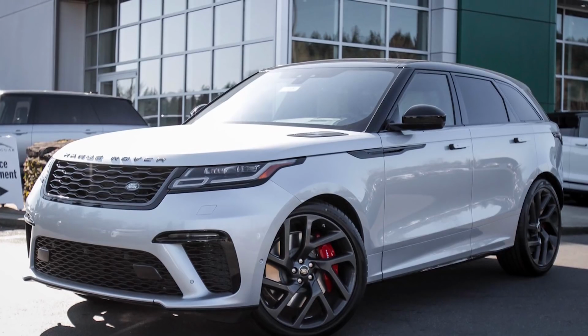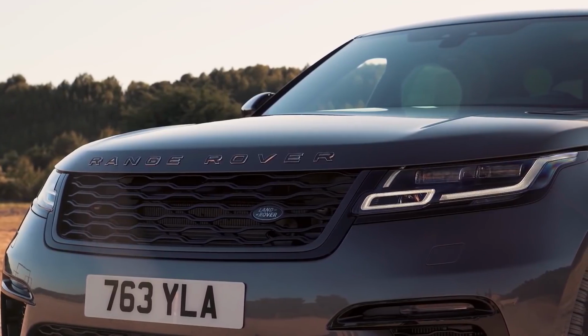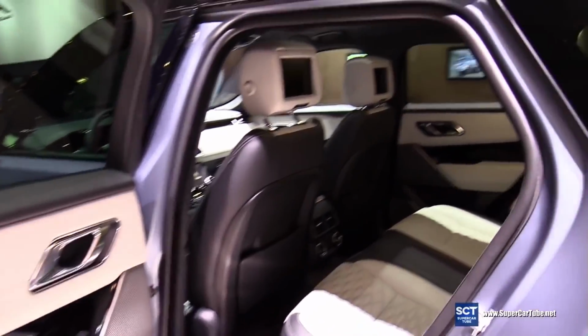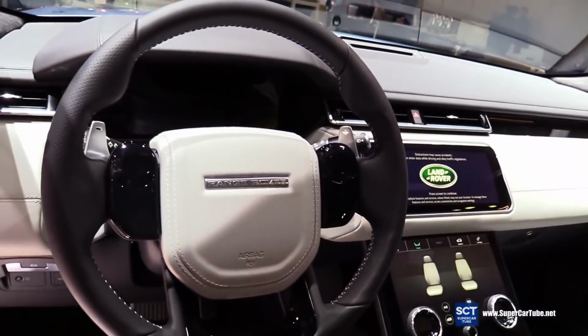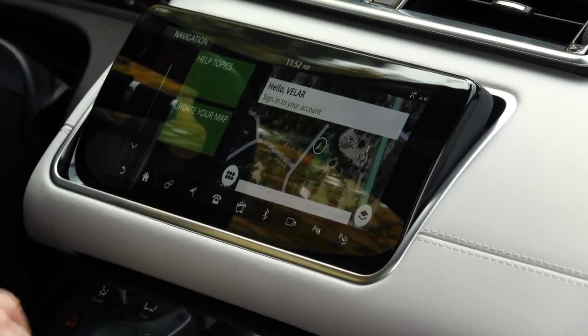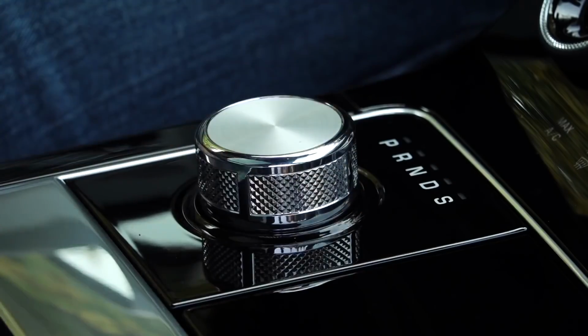Outside, the Velar looks much the same as any of the other autobiographies, with only minor cosmetic adjustments here and there. Inside, though, is a completely different story. The quilted leather seats include a 20-way heating and cooling system, and massage points as standard. The steering wheel has been redesigned to feel more sporting, and the dash has also had a complete makeover. All the controls are touchscreen, but feature a digital knurled dial to give a more analog feel.